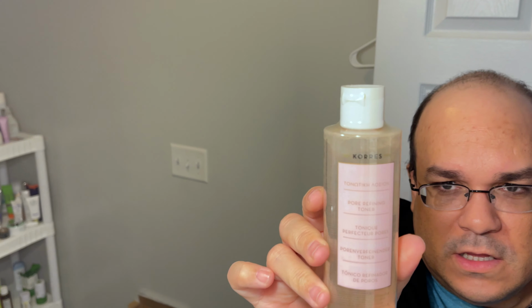I'll put contacts on soon and I'm going to transform. So here is the new packaging. It's clear, cuter, I guess. Now the light can come through and damage the product faster.